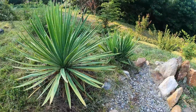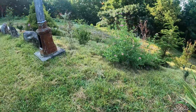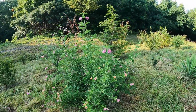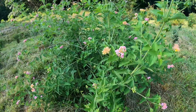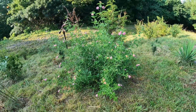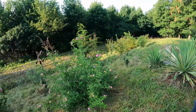We've just been slowly transplanting yuccas around the property. Oh, this is one of my favorites right here, this lantana. We got this from her mom. And I just love this one. It looks like sherbet ice cream or something. This is the one that the hummingbirds just love. There isn't a hummingbird on it right now. But I guess we'll go down there and identify all these plants.